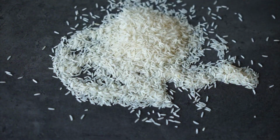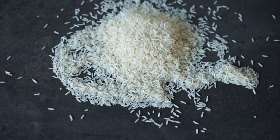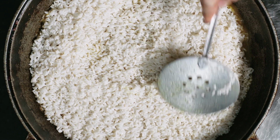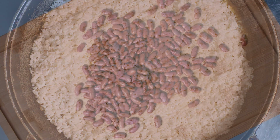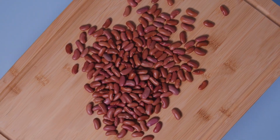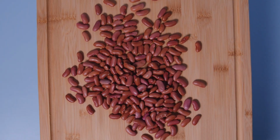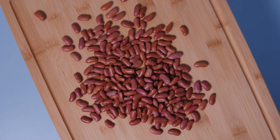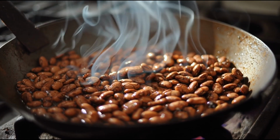1. White rice. White rice can last 25 to 30 years when stored airtight with oxygen absorbers. Avoid brown rice. It contains oils that spoil over time. 2. Dry beans. Beans like pinto, kidney, and navy are packed with protein and can last over 25 years in Mylar with oxygen absorbers. They take time to cook, but deliver serious nutrition.